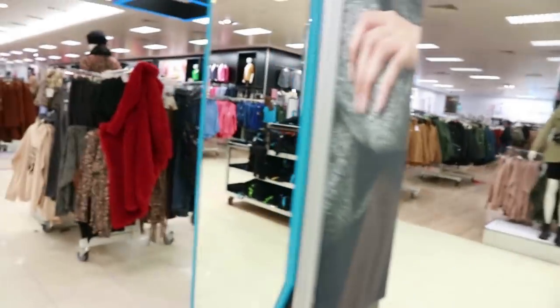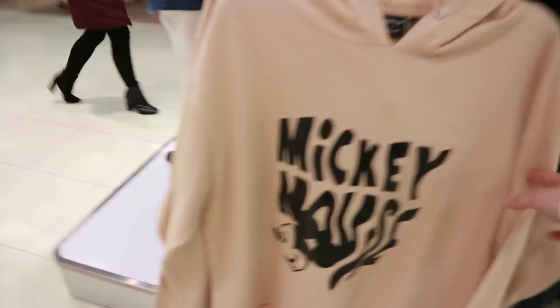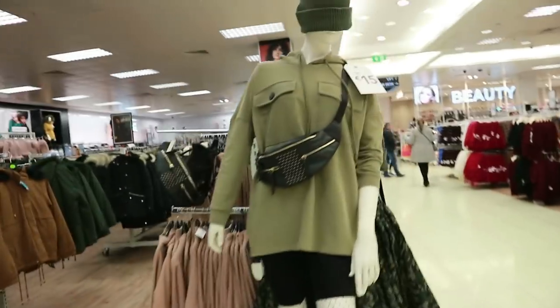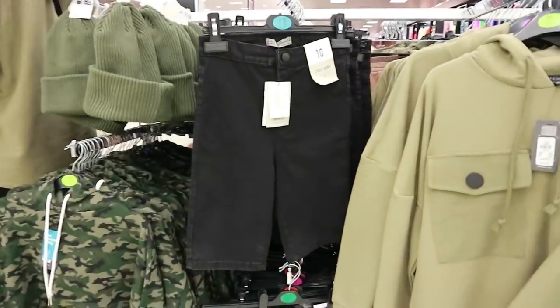Nice jumper. What else they have? Oh, lots of leopard skin print here. Mickey Mouse. Oh, I love it. That's just 16 euro. I love the nude color. Really, really pretty. Another mannequin all dolled up in this kind of army look. They have all the little pieces here. They have those cute little denim cycling shorts.